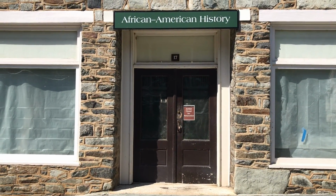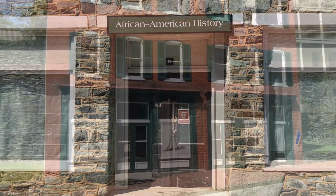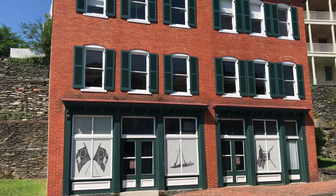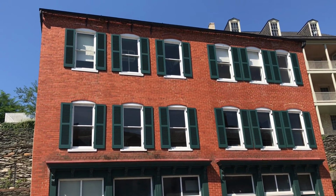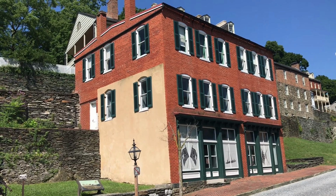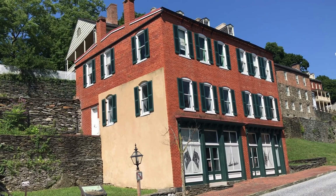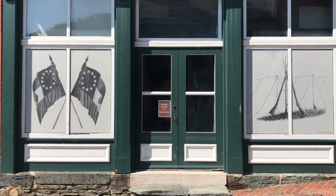The African American History Museum is closed for renovation. Yeah, these exhibits are closed for renovation.